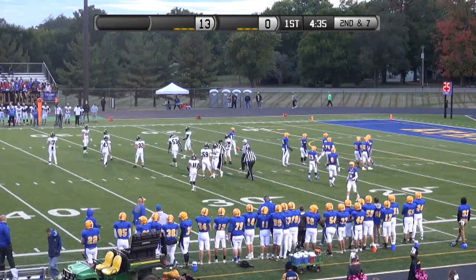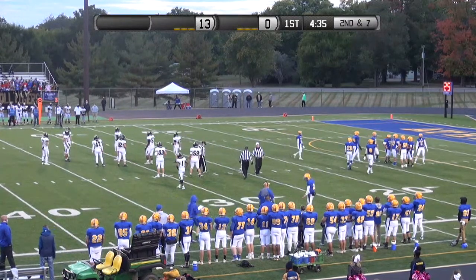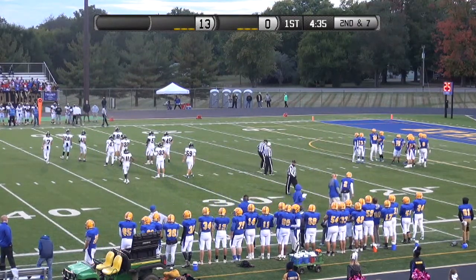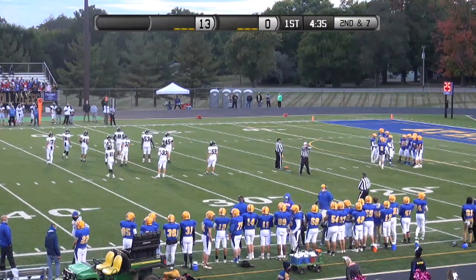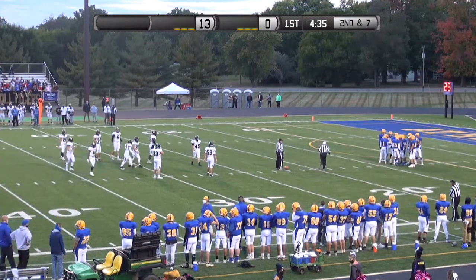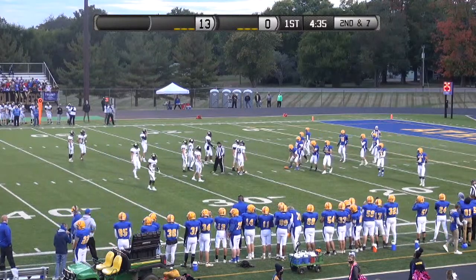All right, they got to regroup here and get it back together. So that'll be another false start. False start against the Athenians. We just got to stop those things, right? We lost 10 yards there with not running a play, going the wrong direction. So it'll be 3rd and 17. Ball is now on the 22-yard line.